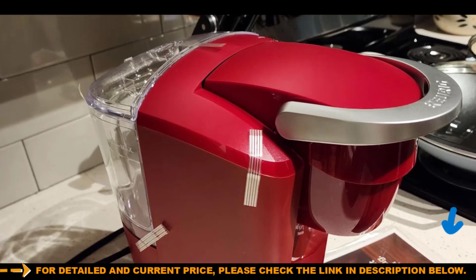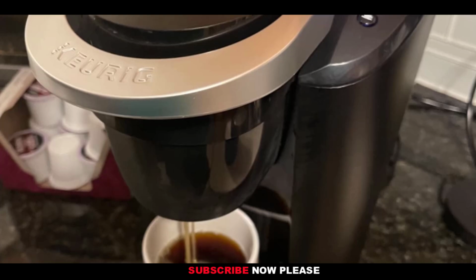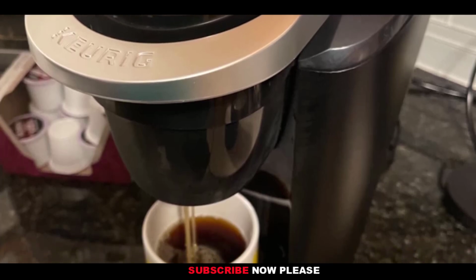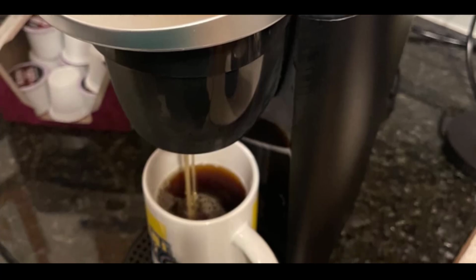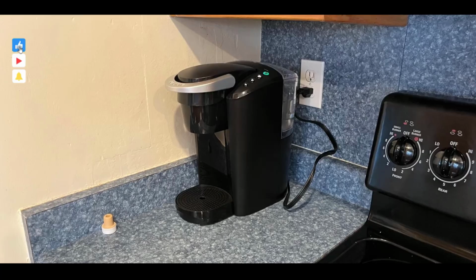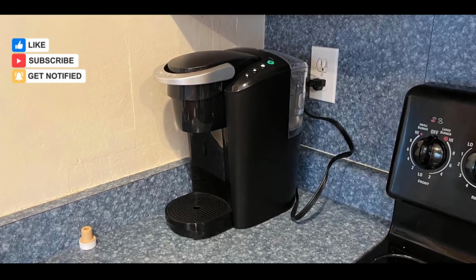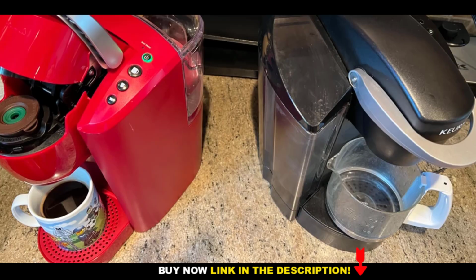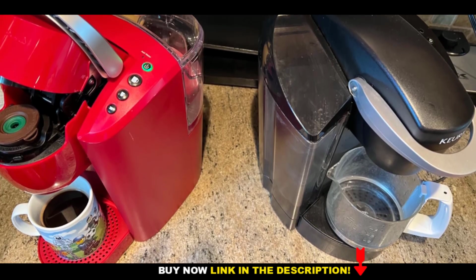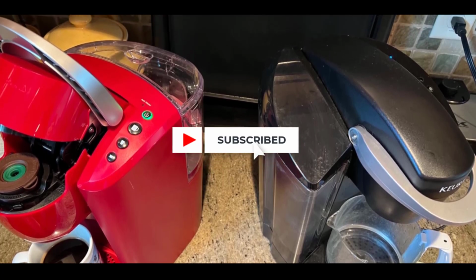With simple button controls, brewing your perfect cup is as easy as inserting a K-Cup pod and choosing your desired size. Its energy-efficient design includes an auto-off feature that powers down the machine 2 hours after your last brew, conserving energy and giving you peace of mind. The removable drip tray accommodates taller travel mugs up to 7 inches, making it easy to brew on the go, and it even catches accidental spills for quick cleanup.